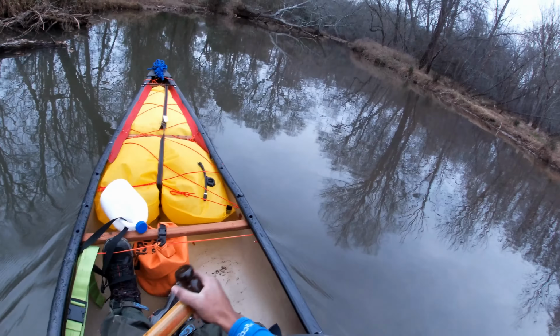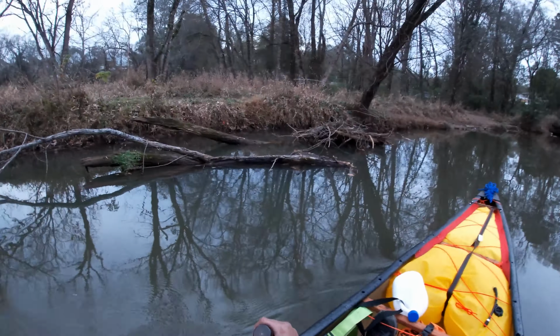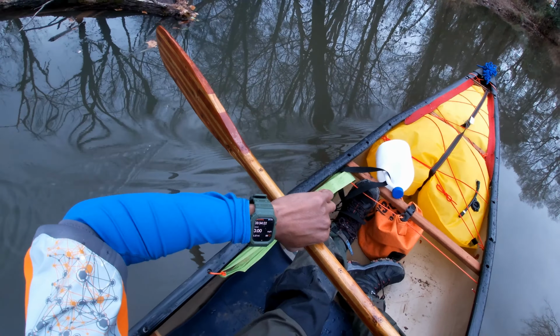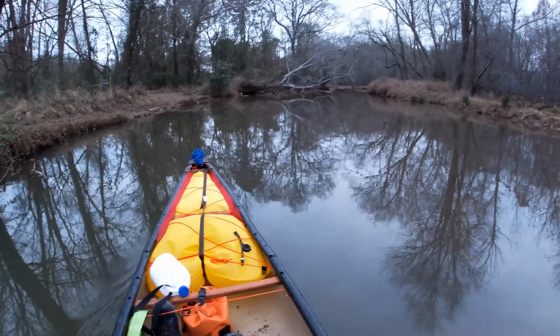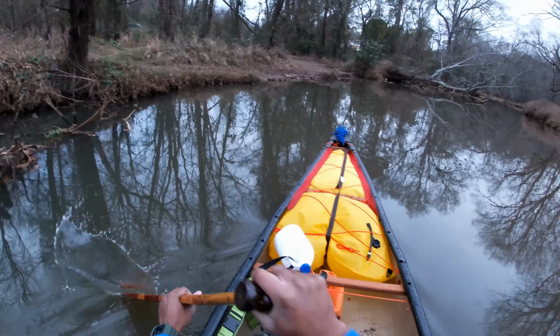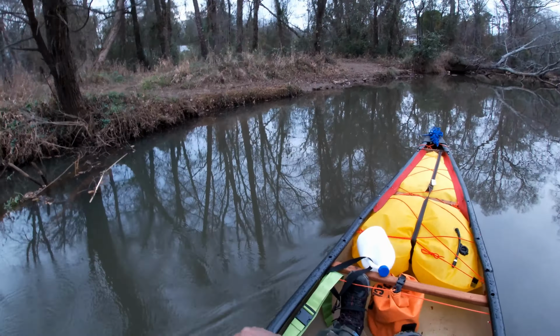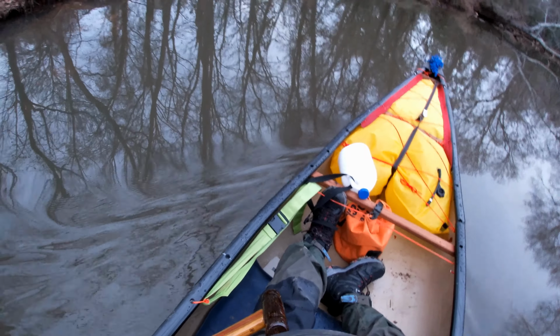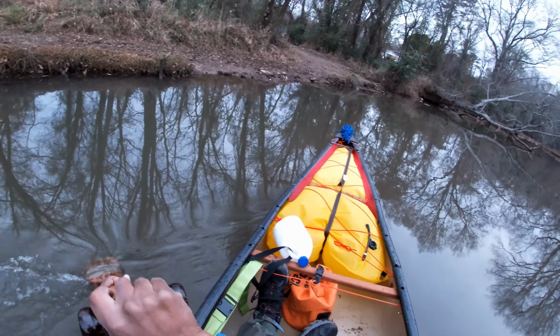Almost 4 hours later, and almost 8.5 miles. It's got to be a new record. I don't know yet. I think that's the farthest paddle I've done. I know it's the farthest I've done in a canoe, and it may be farther than I've done on stand-up as well.